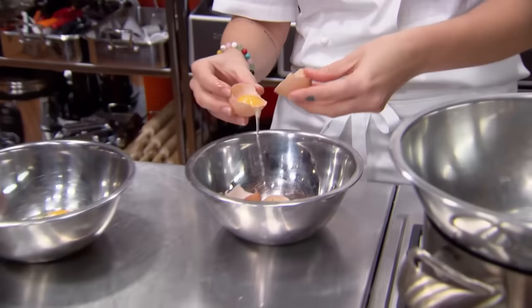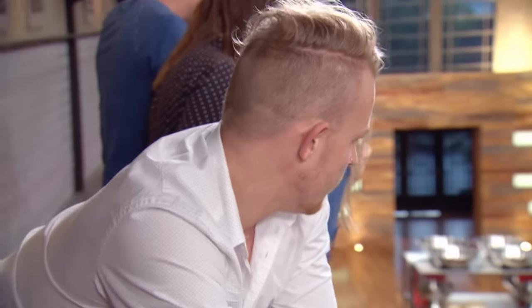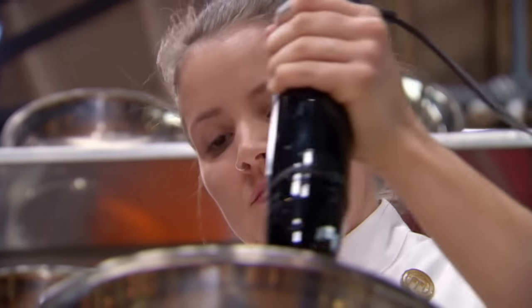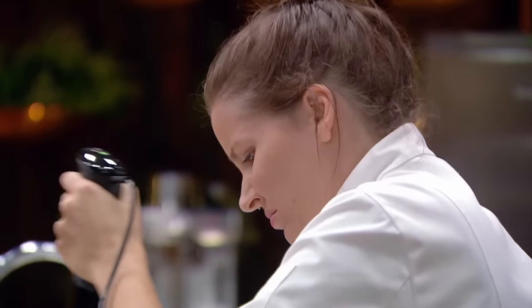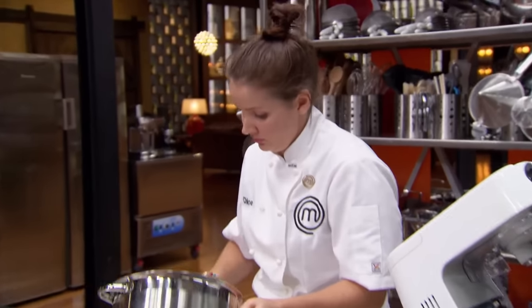First thing I'm going to focus on is that semifreddo, because I need to make sure that it's frozen by the end of time. Chloe's doing really well. She's got a lot going on, but she's great at desserts and they're spectacular, so it's going to be interesting to see what happens. Once the egg mixture for my semifreddo is done, I whisk in the ground coffee. And once I'm happy with the colour, I gently fold that through my cream.